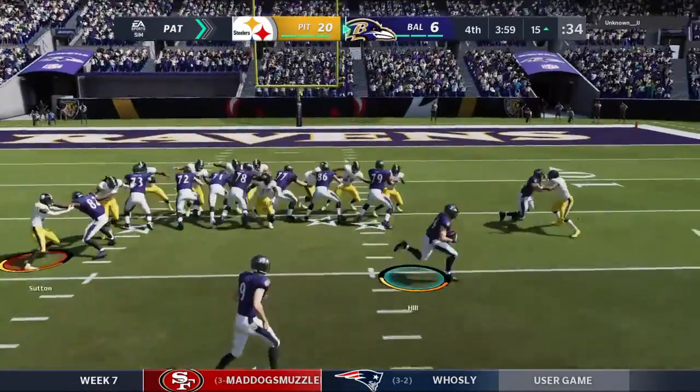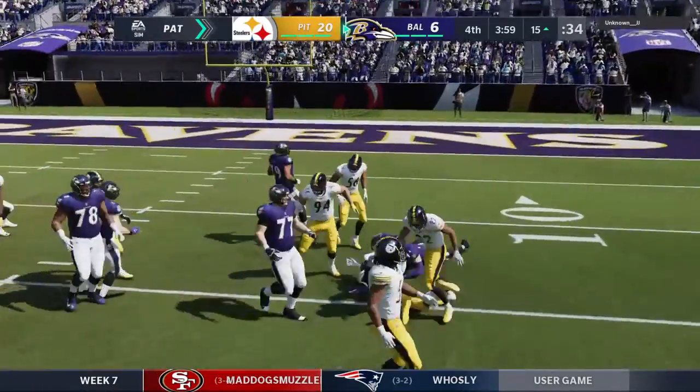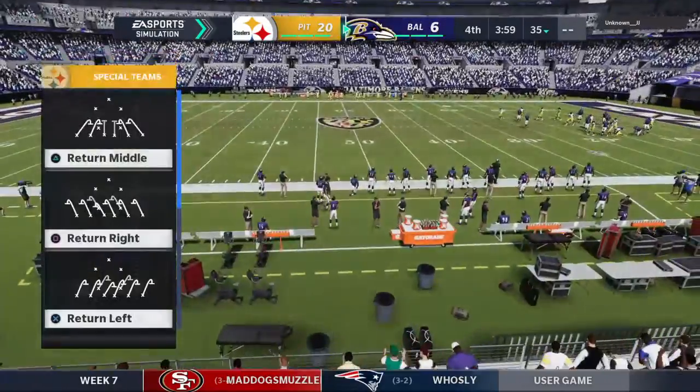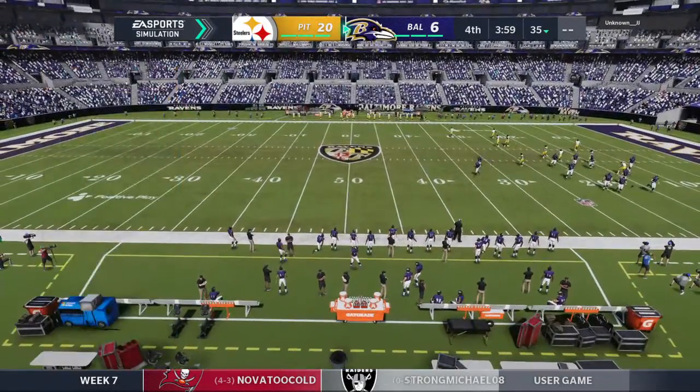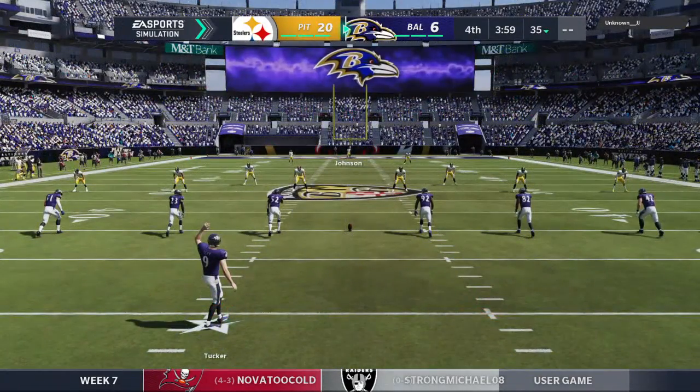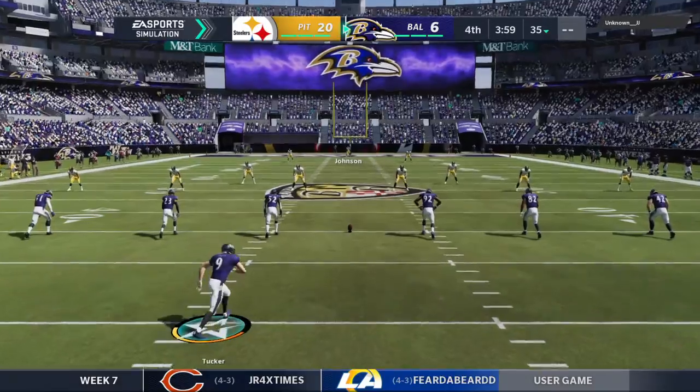And he takes off with it. It's a fake. And this one incomplete. So they went for the 2. They don't get it. Okay, they went for the fake off of the extra point attempt. It's a long way to go, and they didn't get there. Didn't get it completed successfully.